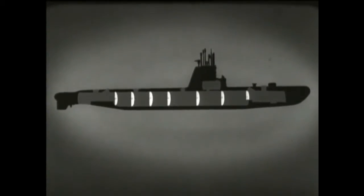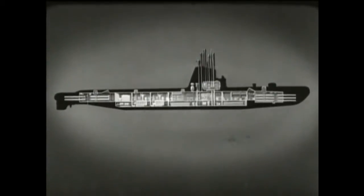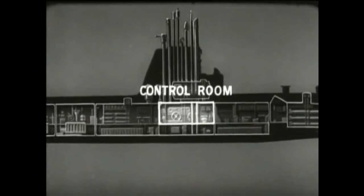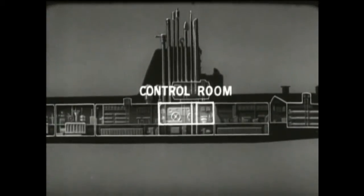Watertight bulkheads with watertight doors subdivide the hull into separate compartments. These compartments contain all the machinery, equipment, and furnishings necessary to operate the submarine. Let's see what each compartment is used for. Amidships is the control room. The control room has the control gear for steering, diving, and operating submerged.